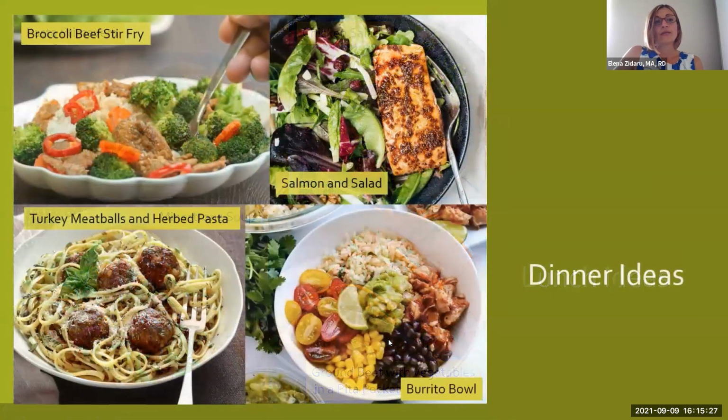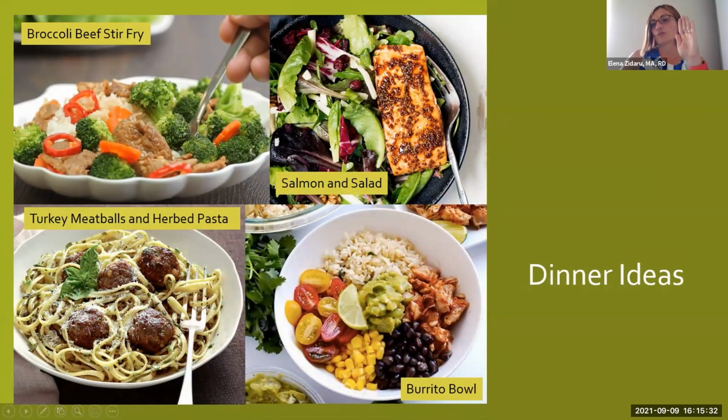And then for dinner, you could have a salmon and the salad. Again, the salmon should be the size of a deck of cards. Very hard to find pictures that will match that. It can be a broccoli beef stir fry. It can be turkey meatballs with herb pasta. Burrito bowl again, and actually we're going to have more examples of a healthy bowl that Chef Duane tonight will show us how to make, those healthy bowls as part of our diet.